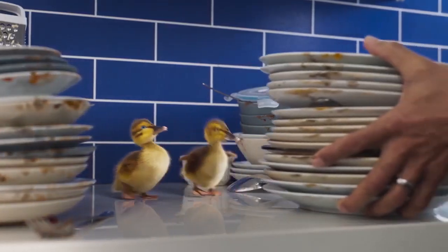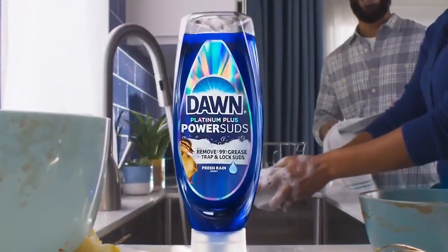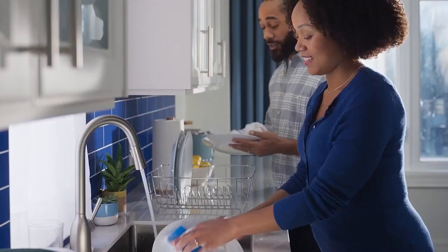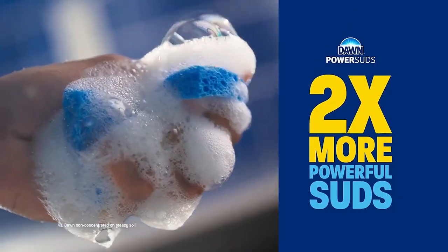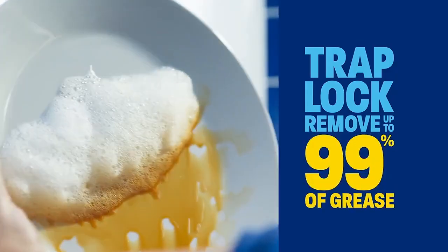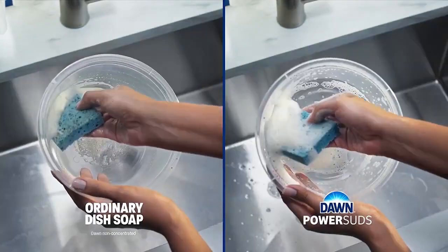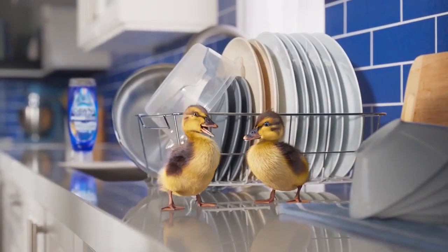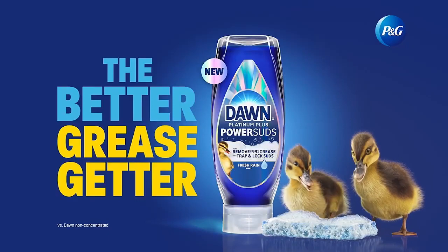Oh, pizza! We're trapped by dishes. Don't worry. They've got new Dawn Power Suds. It'll power through this whole pile with ease. Yeah, it's the dish soap with 2 times more powerful suds. Lucky ducks. Dawn's first suds that trap, lock, and remove 99% of grease. So it doesn't get passed from dish to dish. Ooh, clean and stacked. Like ducks in a row. Good one. New Dawn Power Suds, the better grease getter.